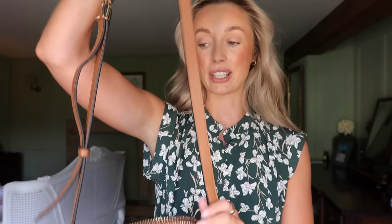I've got tassels on my shoes as well that I'll show you in a second. And this tan colour, totally timeless, goes with everything. Perfect worn over coats, but also really nice over little dresses too.